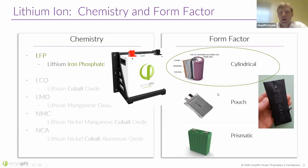Pouch cells are prone to bulging, and you might have seen these before. What I'm showing you there is me holding an old iPhone battery that I've taken out of an iPhone that had split apart. That's a pouch cell, right? It's the cheapest type of cell that can be made. And even a quality cell like Apple's, with the wrong conditions, over discharge, heating, these cells can expand.